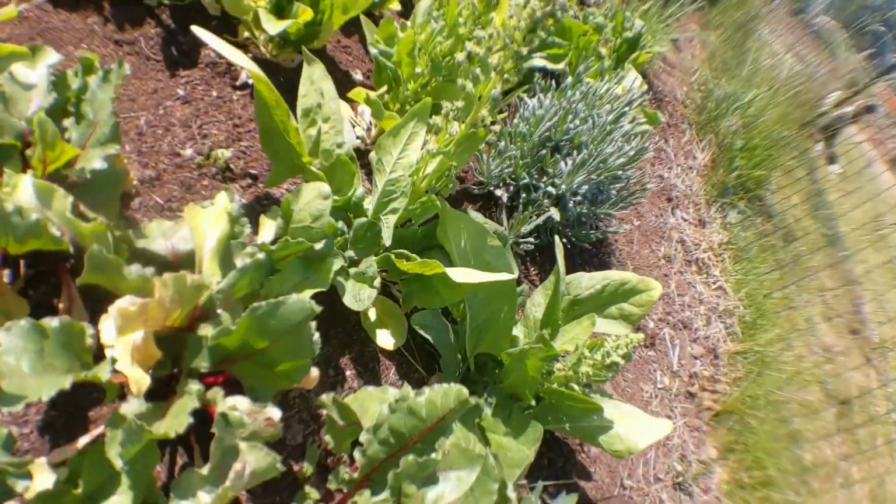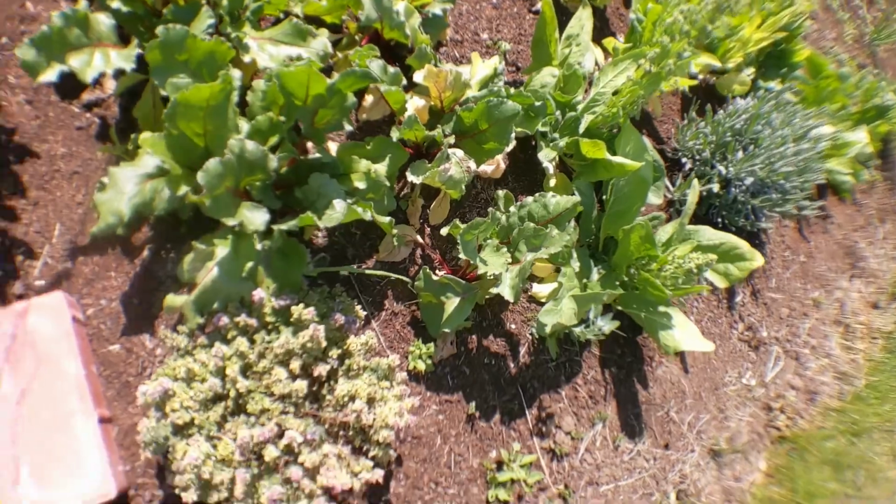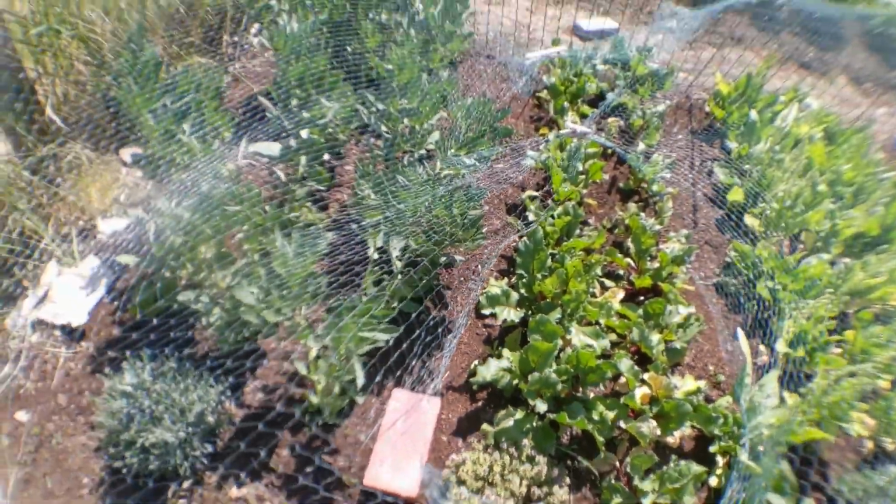So the other crops that we've got here seem to be doing okay. We've got spinach, we've been enjoying that, and these are broad beans.